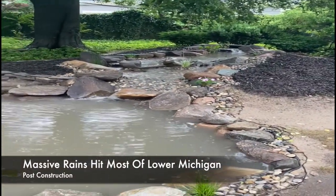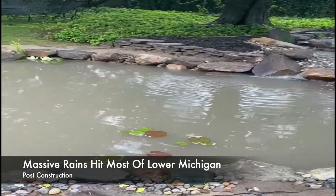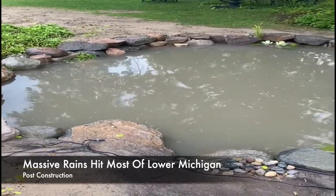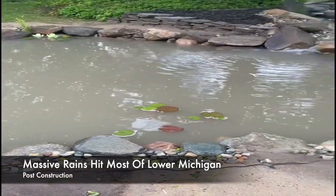Well, this is totally clear yesterday. I mean, I can see the bottom. Flooded overnight. All this stuff went in there, so let me know what you think. Should I pump it out?